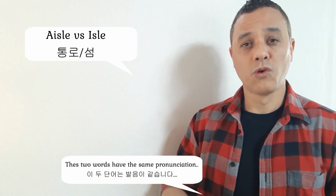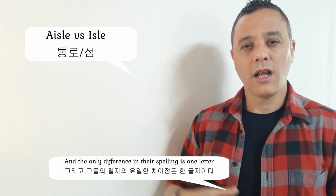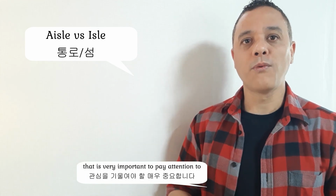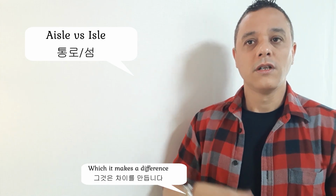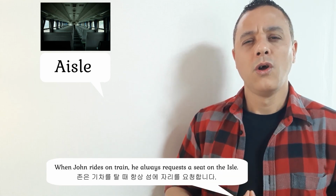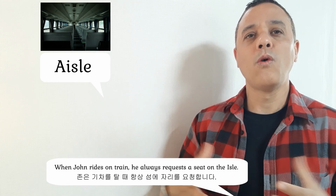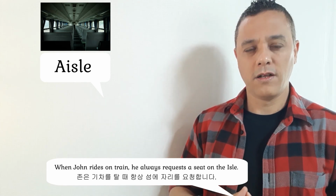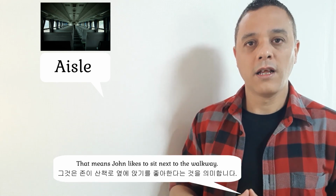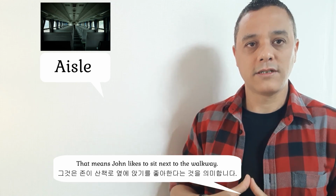Number 6, aisle and isle. These two words have the same pronunciation, and the only difference in their spelling is one letter, which is very important to pay attention to because it makes a difference. Aisle is a noun, and the S is a silent letter. You don't pronounce it. For example, when John rides on a train, he always requests a seat on the aisle. That means John likes to sit next to the walkway.